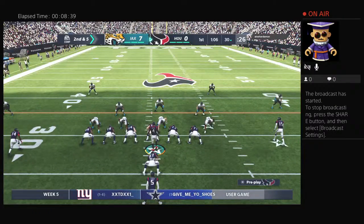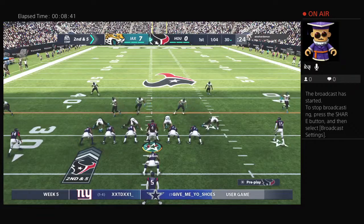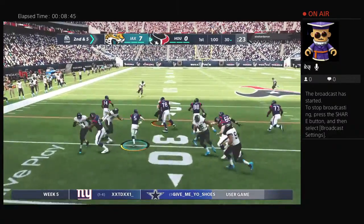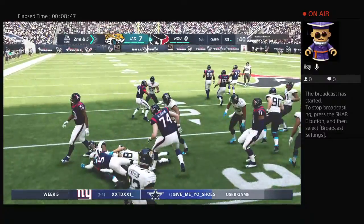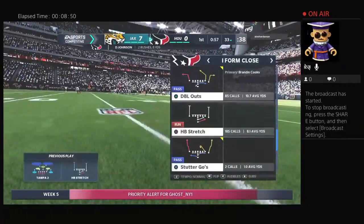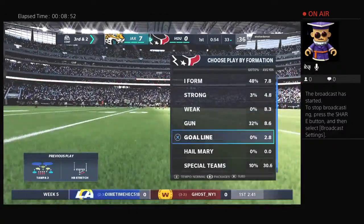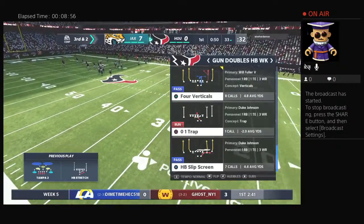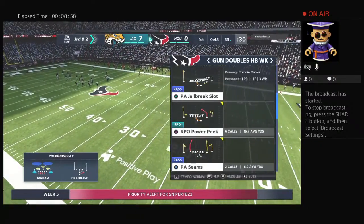Ball on the 30. They'll come up with a 2nd and 5. Watson to give. This is Johnson. And he'll be upended at the 33 following a gain of 3. And guess what? It brings up 3rd down. At the 33-yard line. It's a gain of 3. Brings up 3rd and 2.